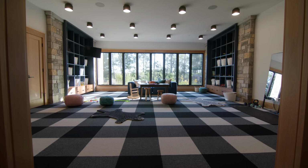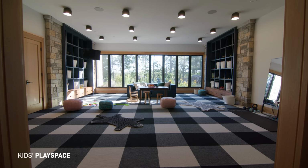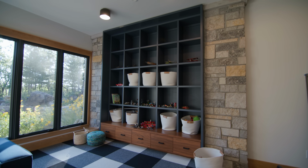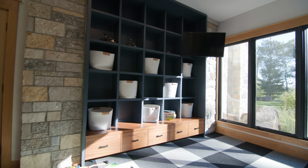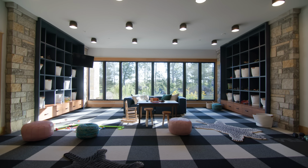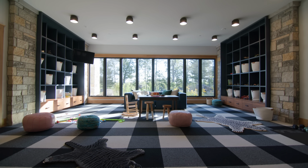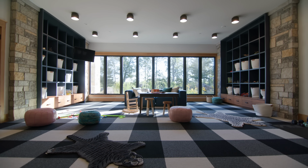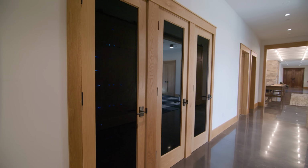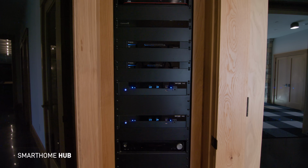Behind double barn doors is a custom play space designed for both fun and function. Full-height shelving with built-in drawers lines each side of the room, offering organized storage to keep toys and games neatly in place. A wall of windows floods the space with natural light, while the checkered flooring defines the room with bold character.